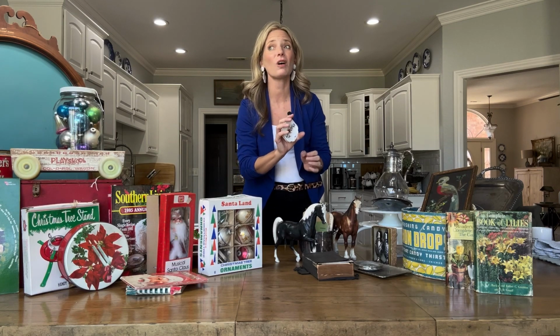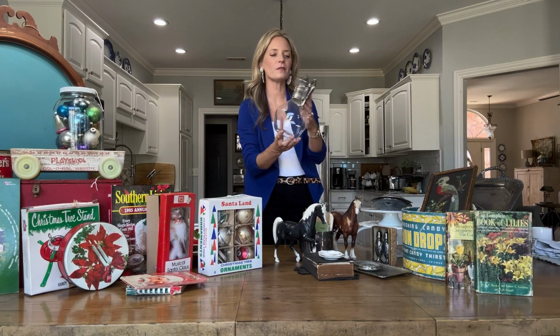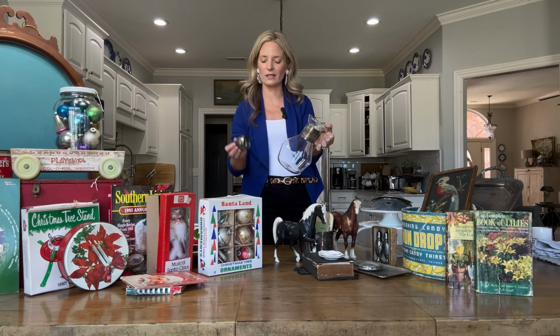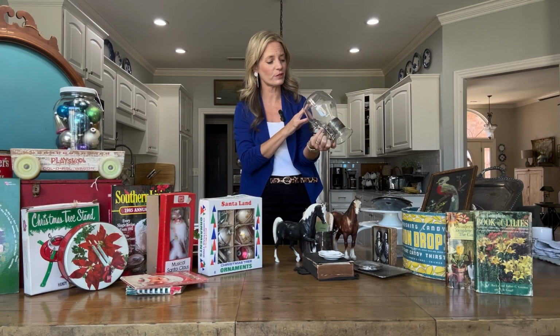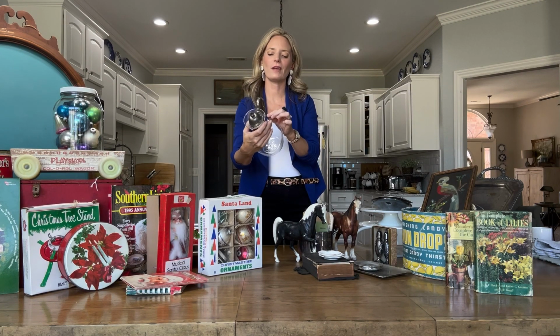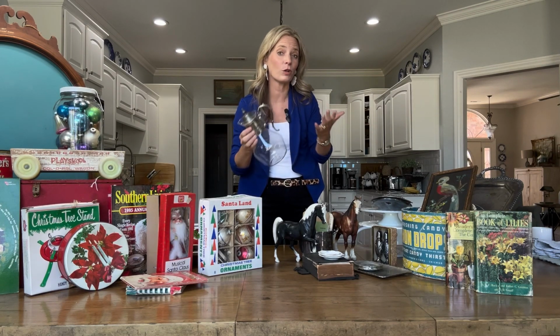Butter pats are almost impossible for me to just find out in the wild. I also grabbed this vintage coffee carafe. Something about this just spoke to me. It's in great shape. It's perfectly usable. There's nothing wrong with it. I liked the curve of the handle and how ornate it is, and just thought for the holidays that it might be something that someone enjoys having.